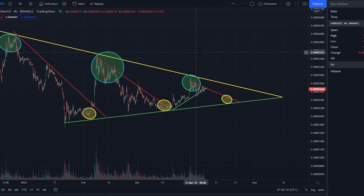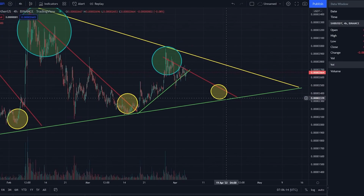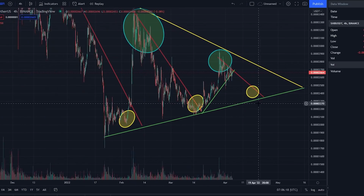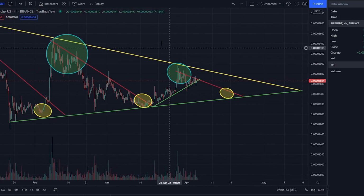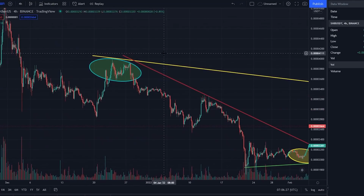If history is going to repeat itself, at least we know that the next time Shiba Inu enters this yellow box, we're going to be buying loads. Because the last time Shiba Inu entered this yellow area right here, it pumped significantly. The reason I think this is super interesting is also because if we look at exactly what happened, you can see that it's pretty much the same. For example, look at this.